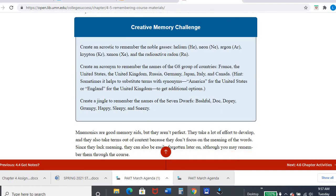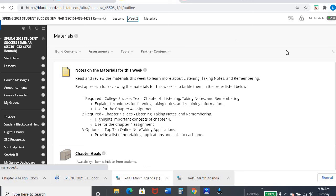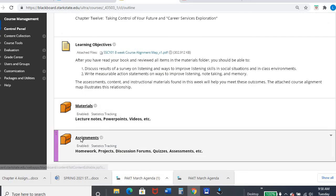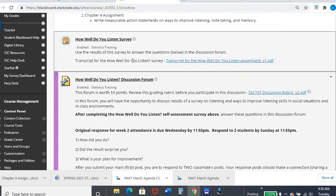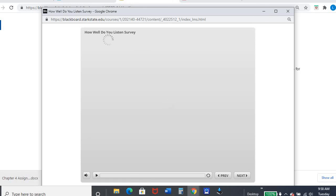All of those are different tips, and there are some different activities and strategies that go along with that. All right, so that is Chapter 4, listening, note-taking, and memory. So you have 2 assignments. We'll go down to the assignment folder. The first one, you'll see it's actually 2 things together. Okay, so you're going to click on the How Well Do You Listen survey, and it's going to open up kind of like your digital scavenger hunt and those kinds of things.